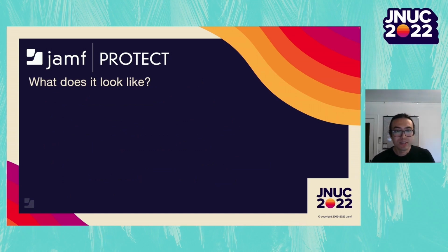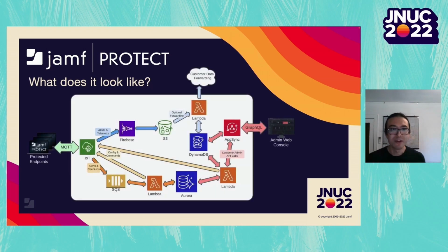So what does this look like? A serverless application is both easy and hard to visualize. Easy because there are often cute little icons for each service, and those relationships lend themselves to diagramming, but also hard because a lot of the complexity can be there and it can end up in the diagram. So what we have here is my attempt to draw a cartoon version of Jamf Protect in the cloud.